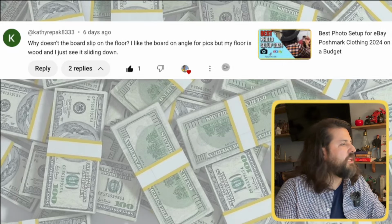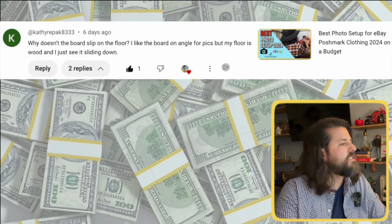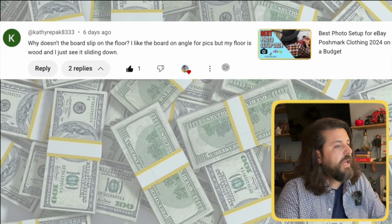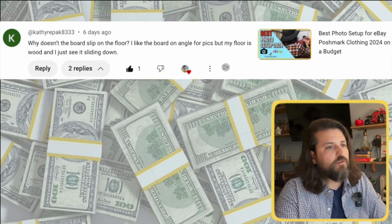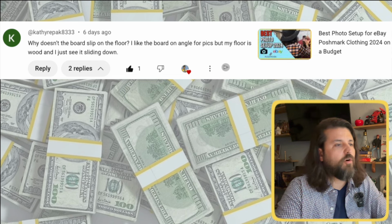First question, at Kathy Repack 8333 says, why doesn't the board slip on the floor? I like the board on an angle for picks, but my floor is wood, and I just see it sliding down. She's referencing best photo setup for eBay Poshmark clothing 2024 on a budget.